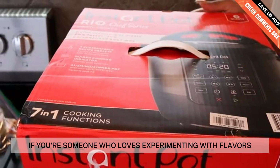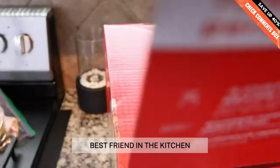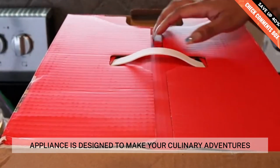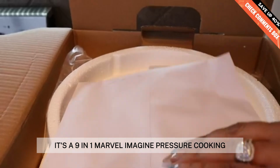If you're someone who loves experimenting with flavors and textures and enjoys the art of cooking, then let me introduce you to your new best friend in the kitchen, the Instant Pot Duo Plus 8 Quart. This versatile appliance is designed to make your culinary adventures easier and more enjoyable. This isn't just any cooker, it's a 9-in-1 marvel.